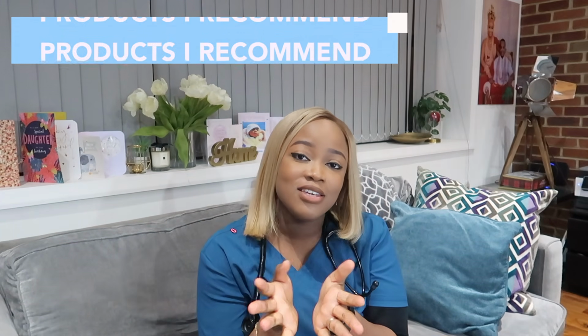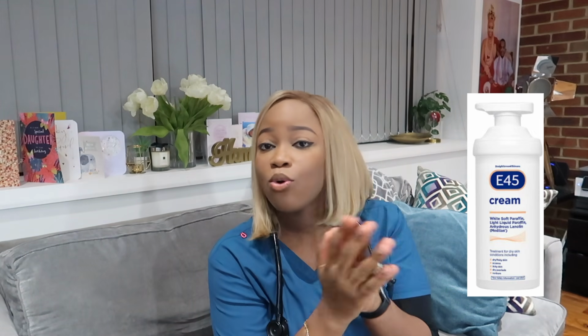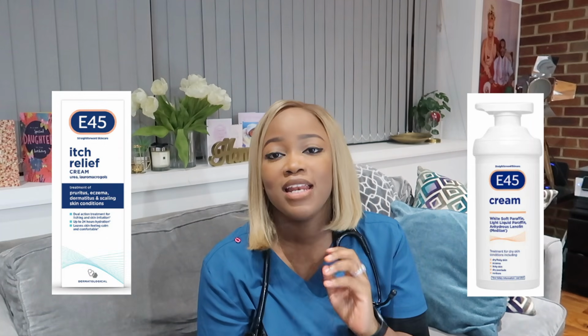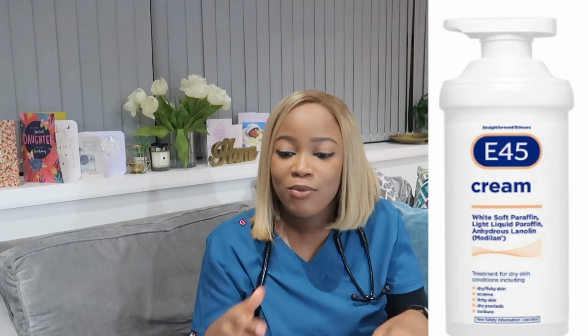The emollient I use and I strongly recommend is the E45 cream and/or the E45 itch relief cream. E45 cream is an excellent cream for anyone with eczema or dry skin. E45 contains paraffin, which is an occlusive. An occlusive is a type of emollient that basically sits on top of the skin and stops water escaping from the skin. So water gets trapped in the skin, and really that's what you want in eczema, because eczema is basically dry skin, and water getting trapped in the skin means your skin is not going to be as dry.